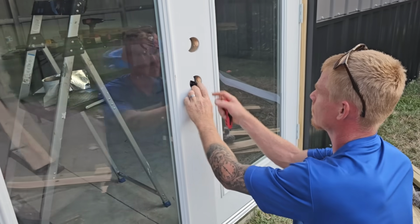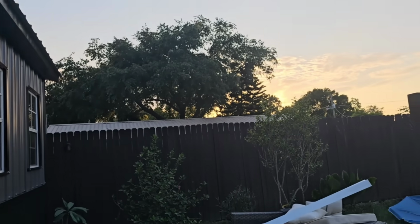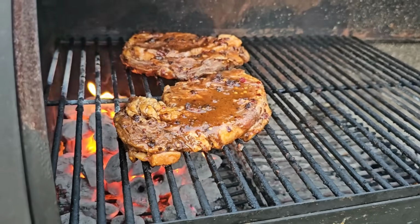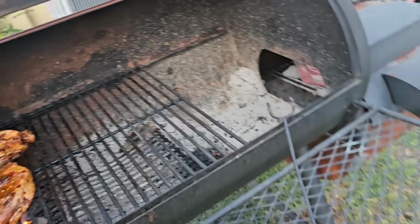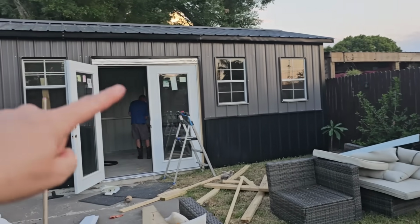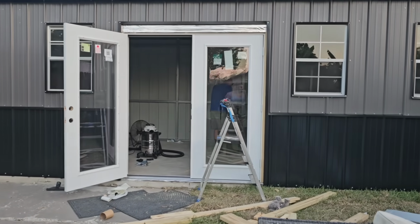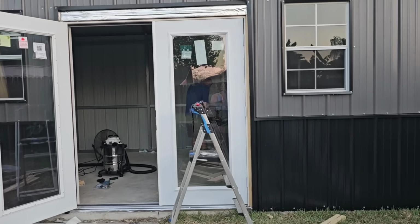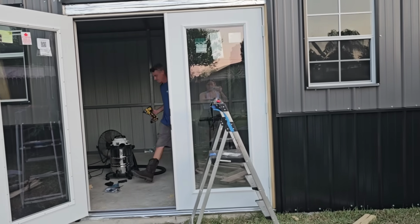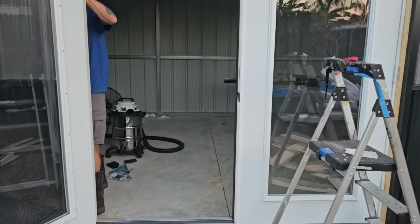Just threw some steaks on the grill. We're trying to finish up the doors now. I got all the flashing on here. All of that's going to be covered with trim though, like metal trim. And I need to get a little bit more flashing for these boards on the outside, but she's looking good.